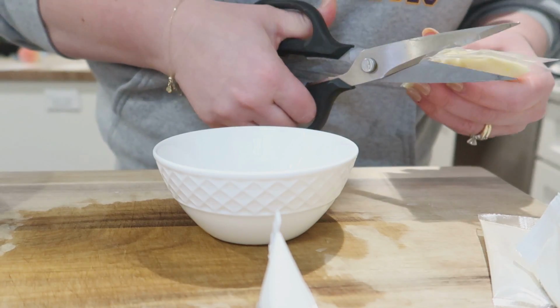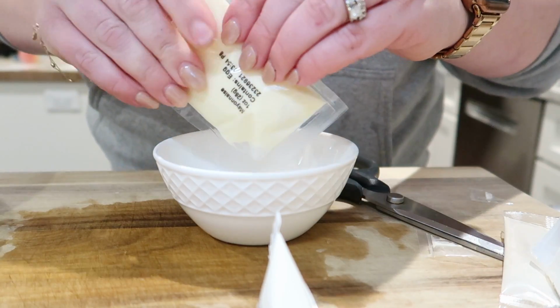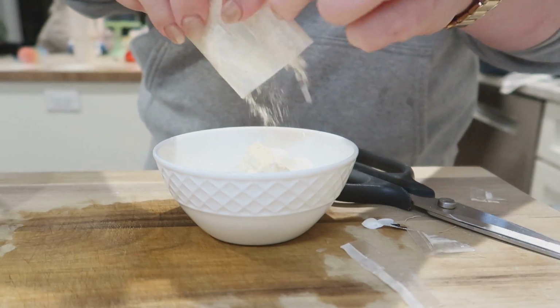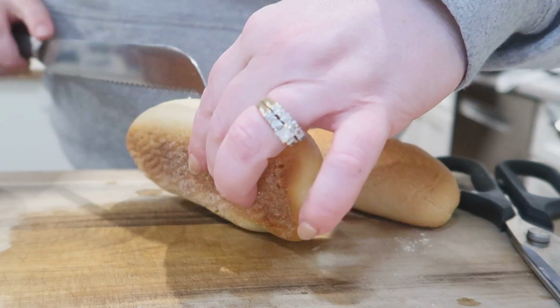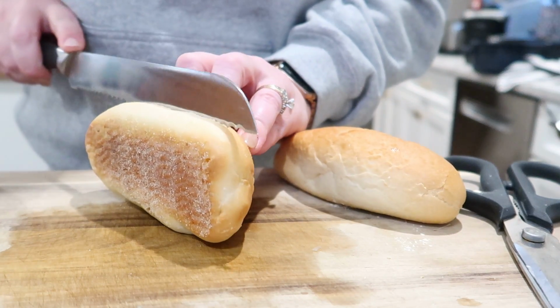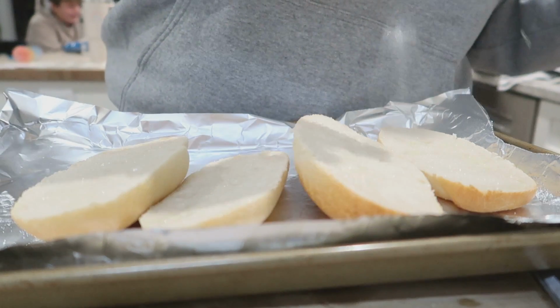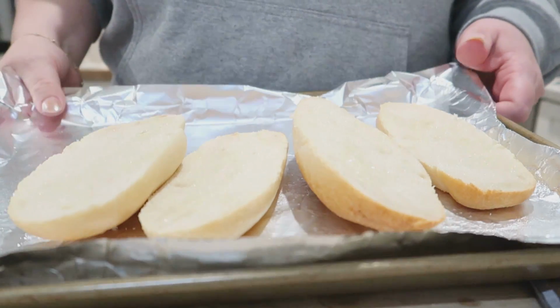Okay, I'm gonna make the sauce for the sandwiches. So I've got some mayo, sour cream, garlic powder. Okay, I'm gonna slice up some bread. I'm gonna spray this with some olive oil spray. I'll put this in the oven.